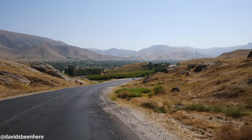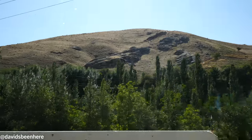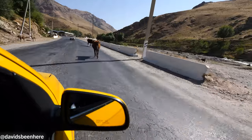Also, I think they're actually making grapes right here. It's like a vineyard, right? Vineyard? Yeah, vineyard. Wine, yeah. I don't know, it looks like a vineyard right there.